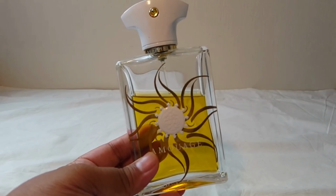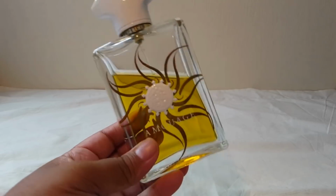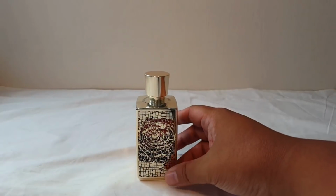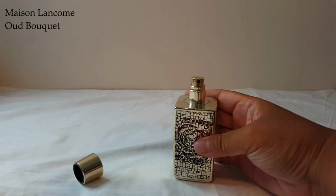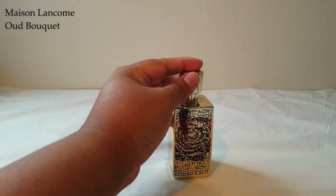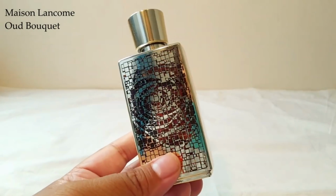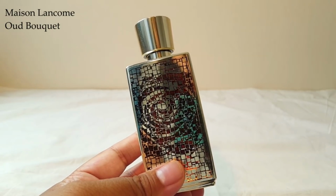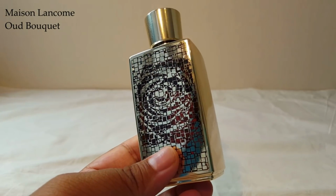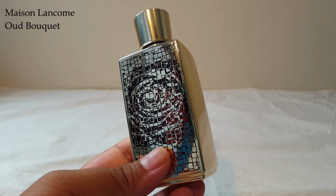Moving on to the next one here. This is from the house of Maison Lancome. This is Oud Bouquet. Very popular scent in the community. I have the old bottle, and Oud Bouquet is such a bold, intense fragrance. Another one that I don't really need to spray a lot of whenever I wear it because it's just that strong. I have gotten a headache a few times when I wore this.